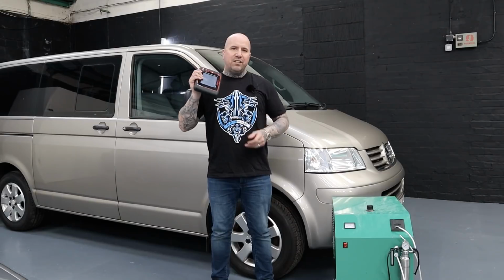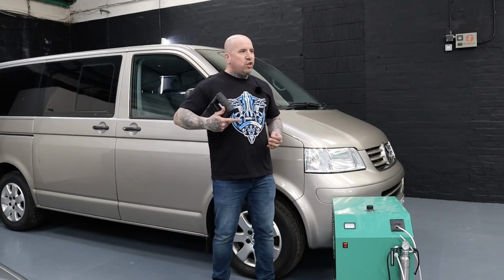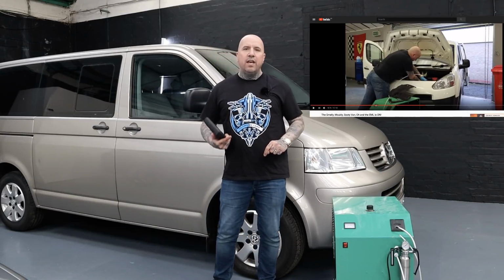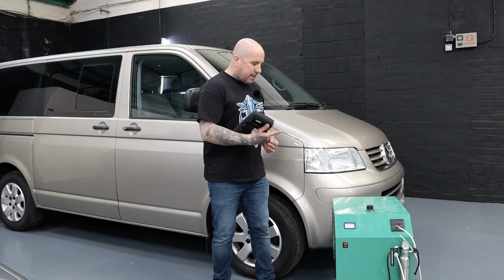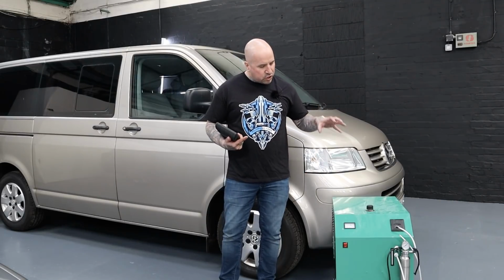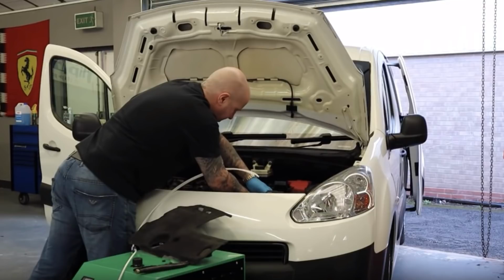You're going to need yourself a decent diagnostic bit of equipment so you can carry out the forced regen. When you do this as well, it kicks out all sorts of acrid smoke. If you saw my video, the smelly, mouldy, sooty van, this one here, it will show you how we did a carbon clean and a DPF regen to get rid of the engine management light, to get the DPF unblocked, unclogged. The carbon clean equipment costs you around about £1,000, and the solution you buy that goes in there is really cheap and it lasts for a long time.